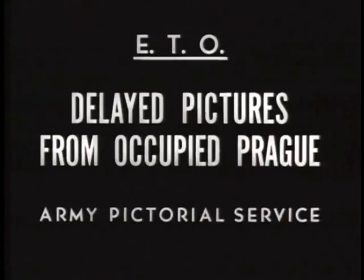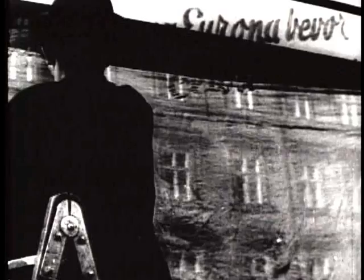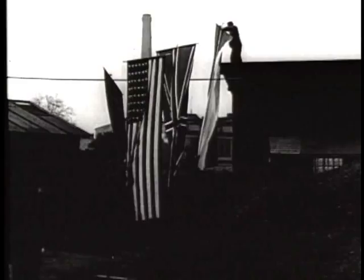A revolt in Prague, Czechoslovakia, shown in newly released Czech films of the four-day battle to free the city after the German surrender to the Allies. The revolt breaks out when the radio reports Allied troops are near. Czech patriots raise the American, British, and Russian flags and hoist the Czech banner on public buildings.